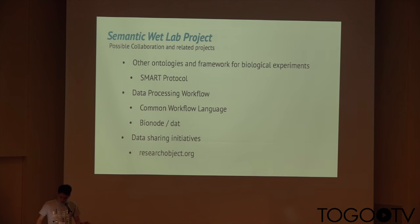So I'm going to try these tasks, and I'm also looking forward to collaboration with other people, like the smart protocol by Alexander, who gave a talk in the last session, and I also want to collaborate on the data processing pipelines and workflows, like Common Workflow Language by Peter and BioNode by Bruno.